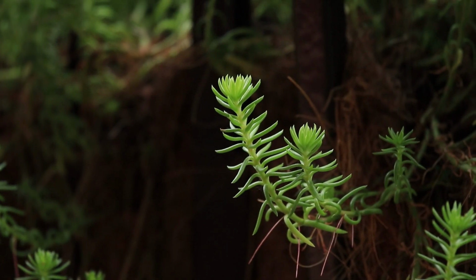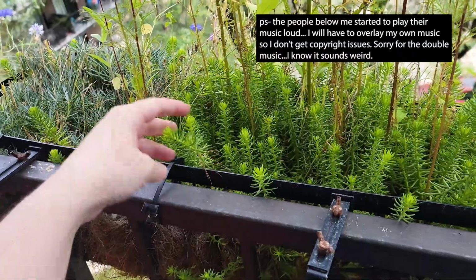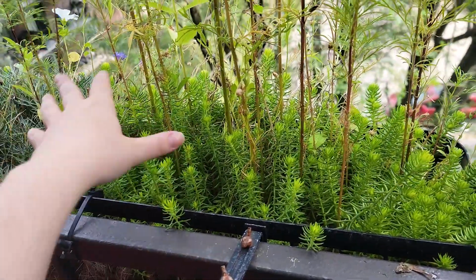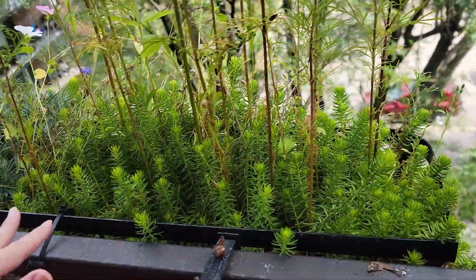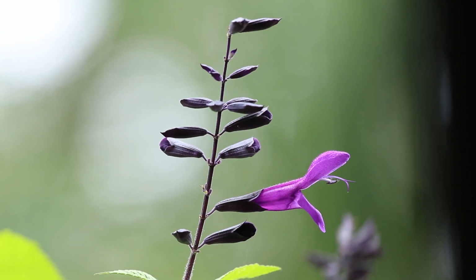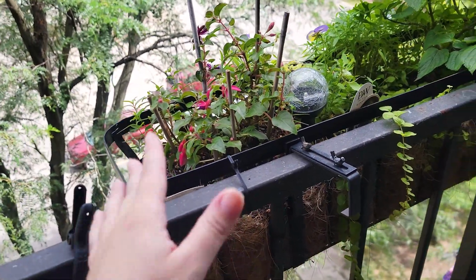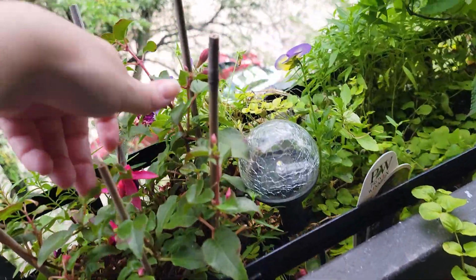So over here are some of the plants that overwintered from last year. I forgot their name, but they're super fun, they're super easy, and they came back. I still have other flowers here, and then they just took over. And then over here, we have some more flowers. The hummingbirds really love this one. And then this one has been really fun to watch, but it's not really flowering that much at the moment. There's a couple flowers here.